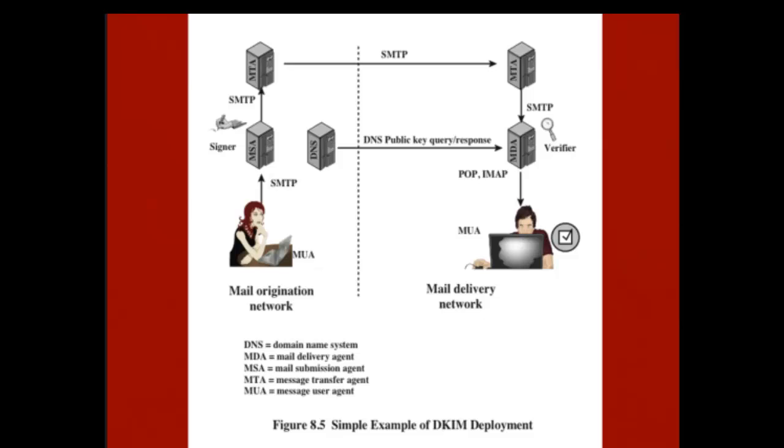3. DKIM is not implemented in client programs, MUAs, and is therefore transparent to the user. The user need take no action. DKIM applies to all mail from cooperating domains. DKIM allows good senders to prove that they did send a particular message and to prevent forgers from masquerading as good senders. Figure 8.5 is a simple example of the operation of DKIM.